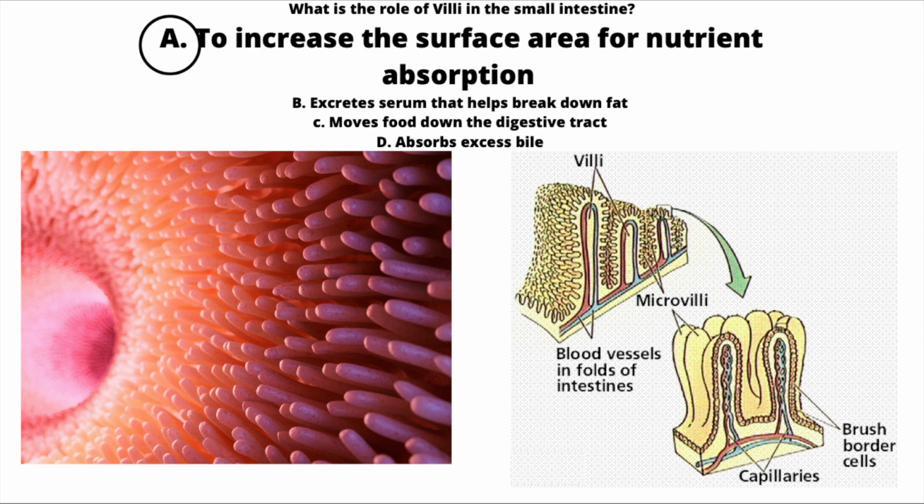So our answer here is going to be A. It's to increase the surface area for nutrient absorption. As you can see, I put down a picture on the right hand side and it says villi. Villi is the name for the bigger bumps. And then each of those bumps have little tiny bumps, and those are called microvilli. So microvilli even further increase the surface area, just more to work with so that our small intestine can absorb even more nutrients.